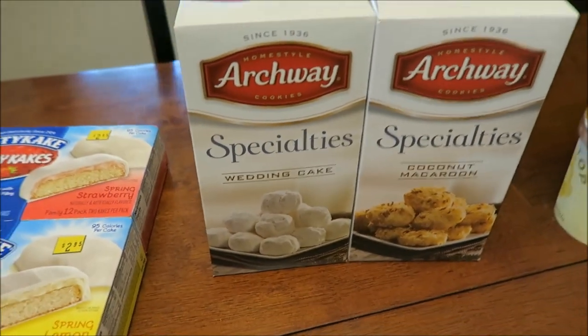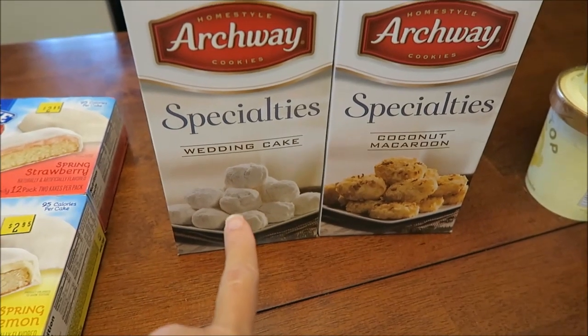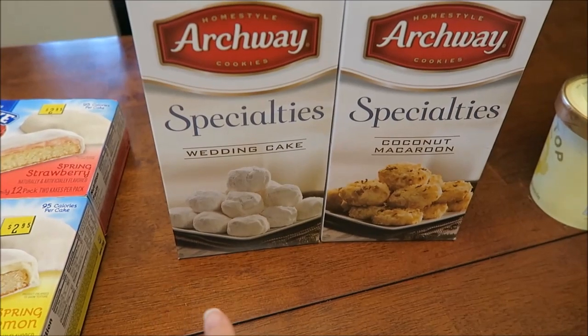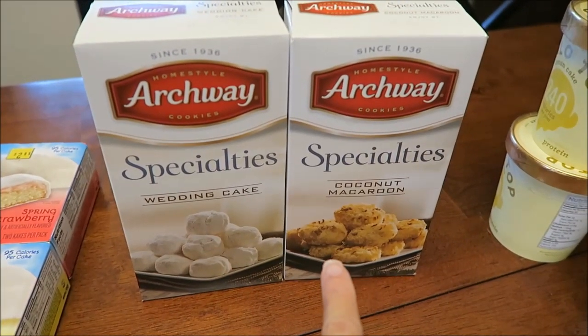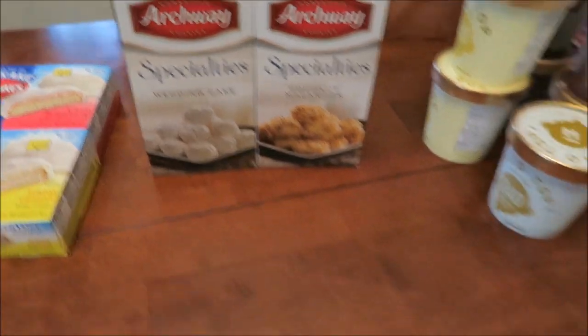And then at Kroger, we bought these two Archway cookies. And the reason I bought the wedding cake ones is because a lot of you told me that you could only find them during Christmas. Well, I was thinking, I think we can get those all the time, but I've never had their wedding cake cookies. So I decided to buy the wedding cake and the coconut macaroon because they were 2 for $5. So we've never had either one of those.